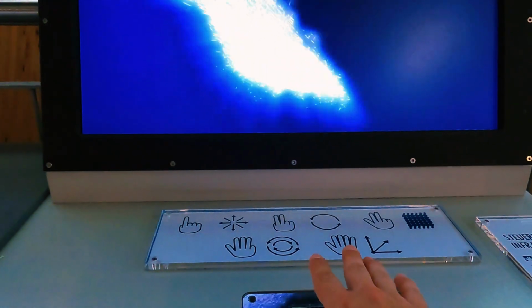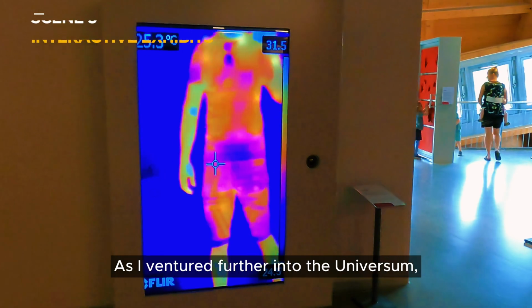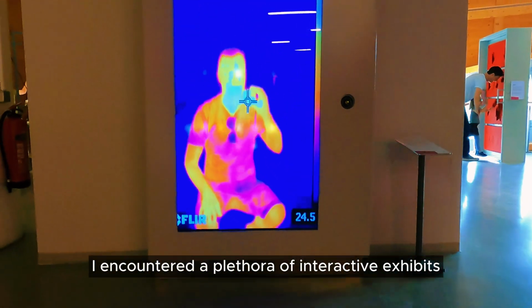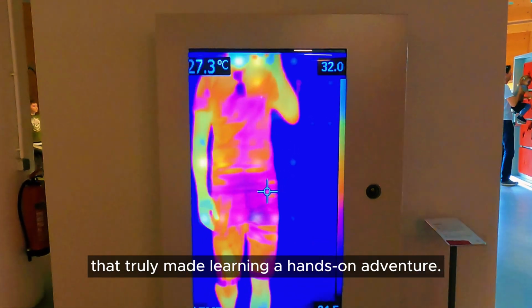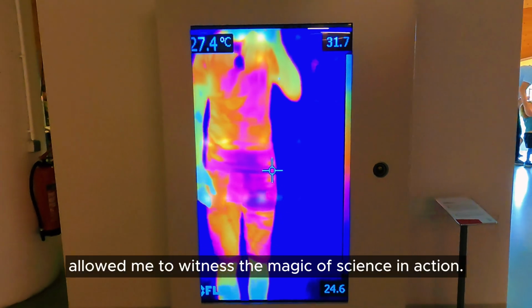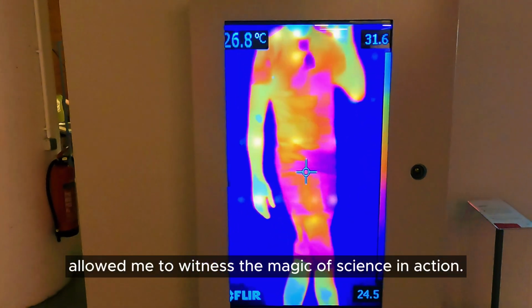As I ventured further into the Universum, I encountered a plethora of interactive exhibits that truly made learning a hands-on adventure. The interactive displays allowed me to witness the magic of science in action.